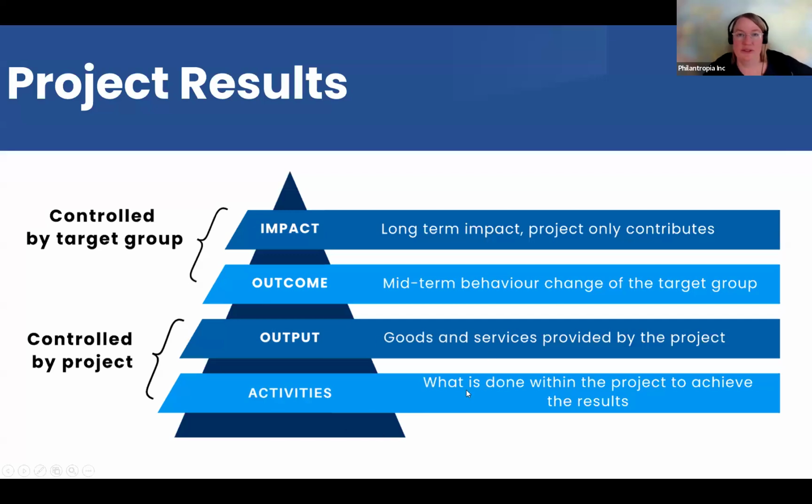So here's another way of putting this together. We have this pyramid that goes up. At the bottom, we have the activities, the things we do in the project, the activities we carry out. They result in an output. So the output are the goods and services provided by the project, the training provided, the goods passed out, etc. Those two categories are both controlled by the project, because your project controls if the activities are carried out and if the people take part in it. The outcome is the midterm behavior change, and the impact, as I said, long-term behavior change, long-term society change. One project will never achieve a full impact because we don't operate in a vacuum. The project will only contribute towards that impact, that big societal change.